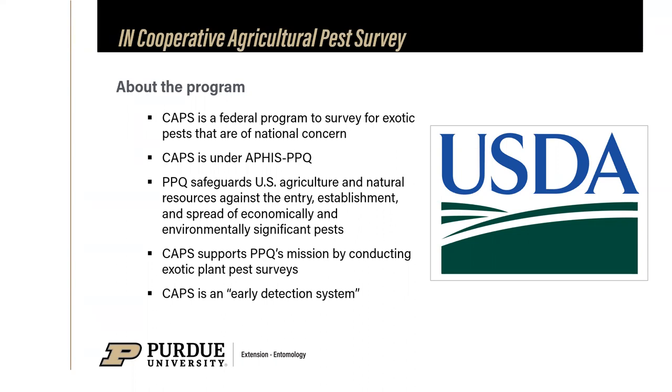So CAPS goes out and looks for some of these pests that may have entered into the environment with the goal of detecting them as early as possible so that we can respond before the pest establishes. So we're kind of an early detection system looking for things that are not here yet, but would be a major problem if they were introduced.